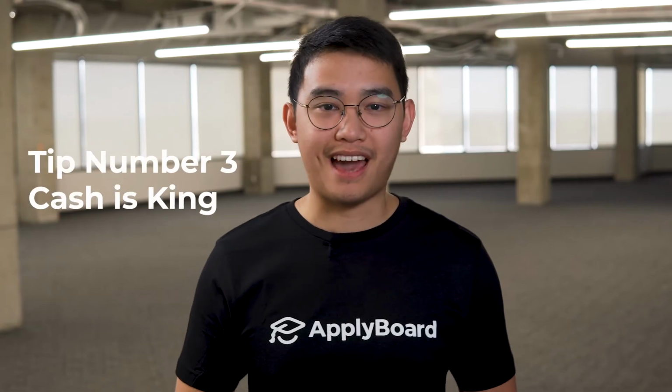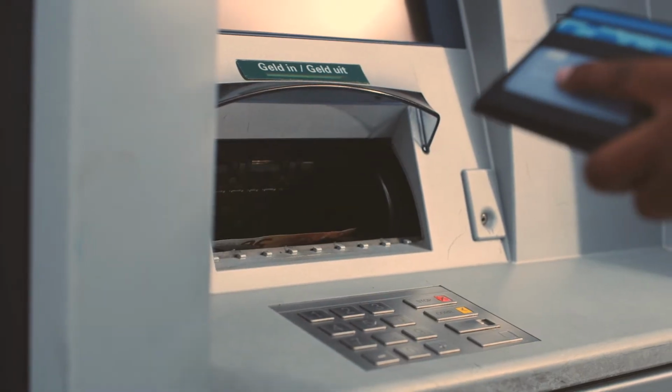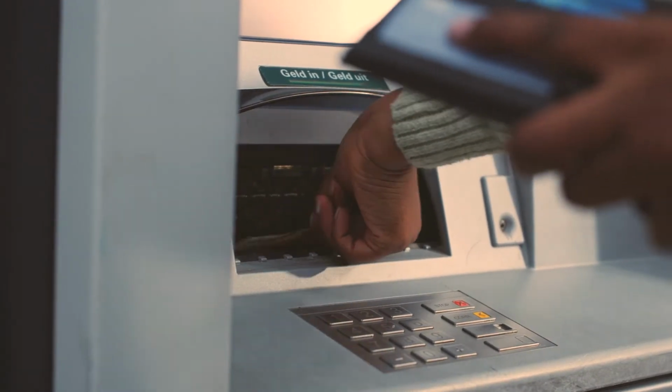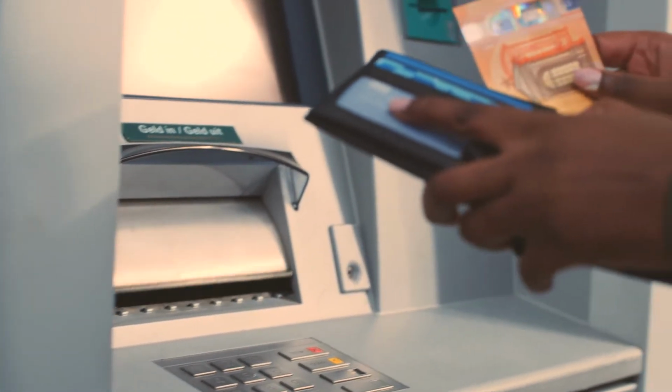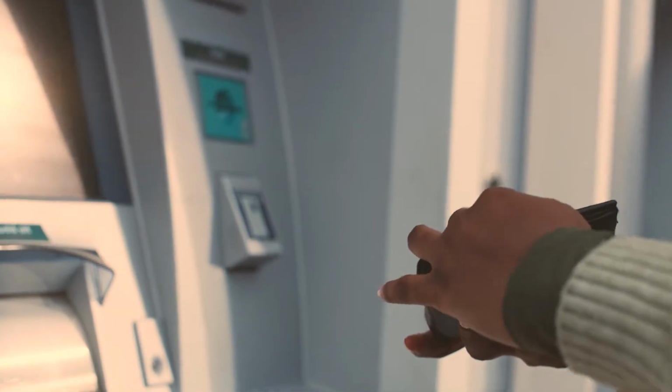Tip number 3, cash is king. Having a credit card for bigger expenses is important for growing credit, but if you find it hard to manage that way, take out some money you budgeted for that week and only spend that. This will help you to stay mindful and keep you from accidentally overspending.